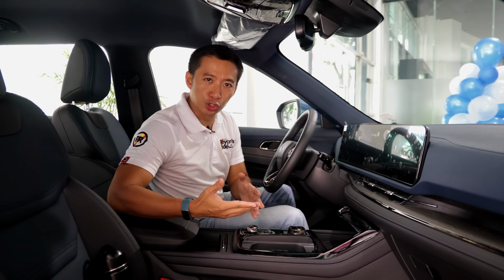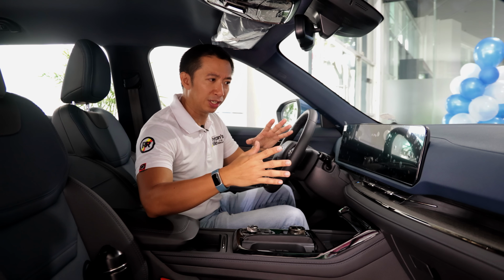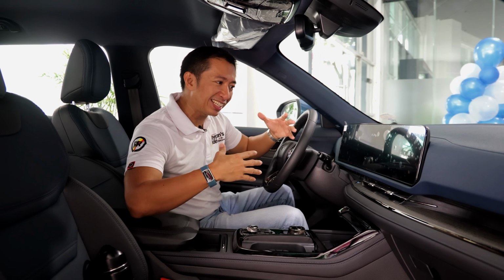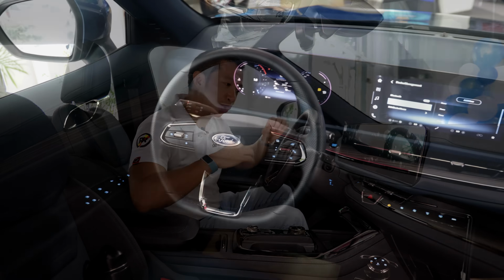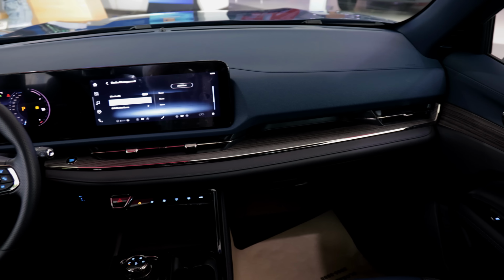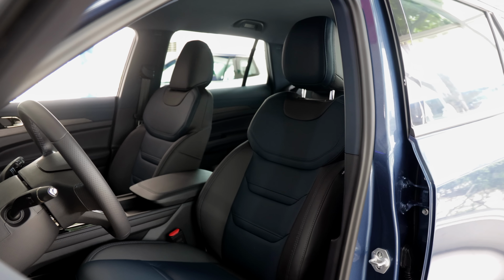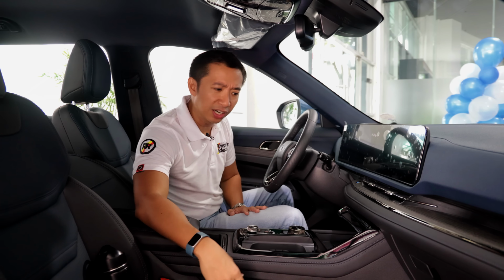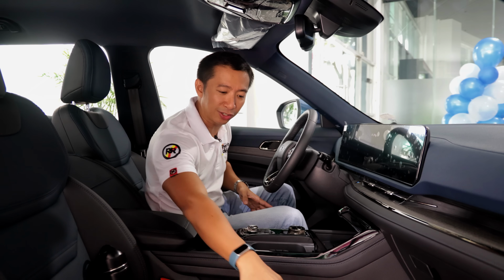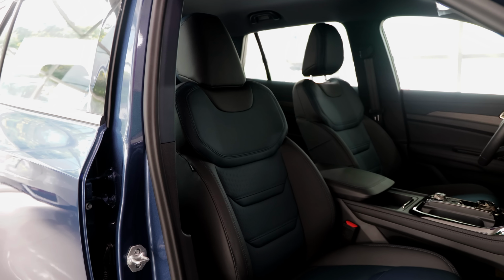Just like the previous gen Territory, this next gen delivers when it comes to the cabin quality and tech features. The thing is, this is the base model Titanium trim, so yeah, expect a little bit of cuts here and there. I mean, if you check out the seats, you'll see that the seats are wrapped in partial leather. You know, I've heard of vegan leather and faux leather, but this is the first time I've heard of partial leather.